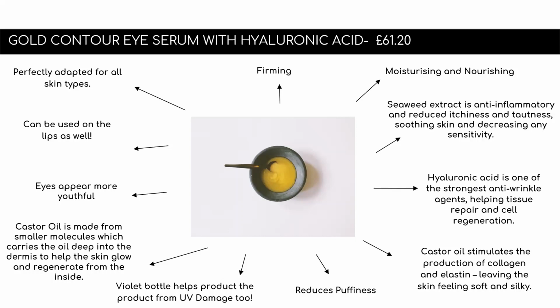It's a multi-functional product here, so it can be used on the lips as well, which is great. The eyes are going to be more useful, reduce puffiness, it's going to firm them, and again it is available for all skin types, so even that really delicate eye area. Extra ingredients in this, you've got your seaweeds, and that's anti-inflammatory, and then we have our castor oil as well. Because the castor oil molecules are very small, it can get really low into the deeper layers of the dermis, so you can start regeneration from inside out, which is perfect.